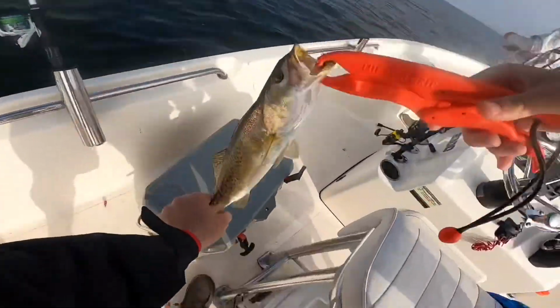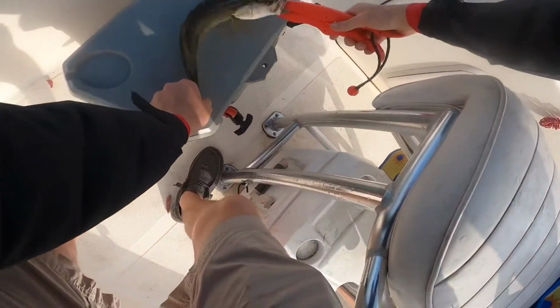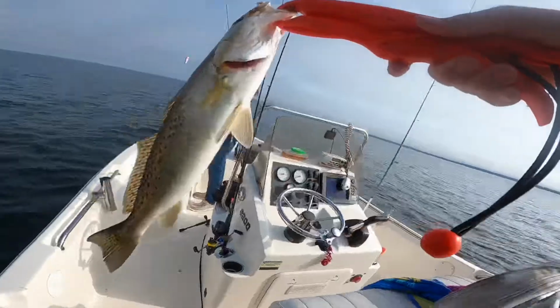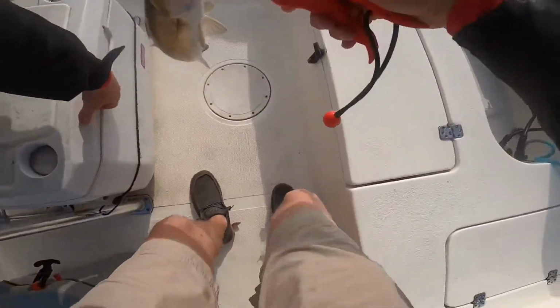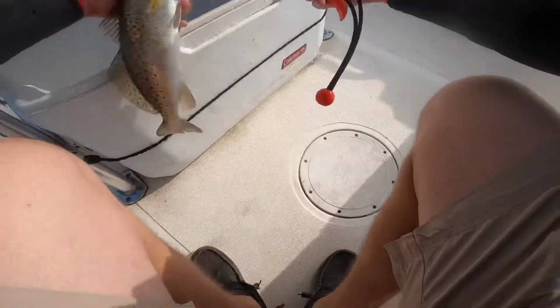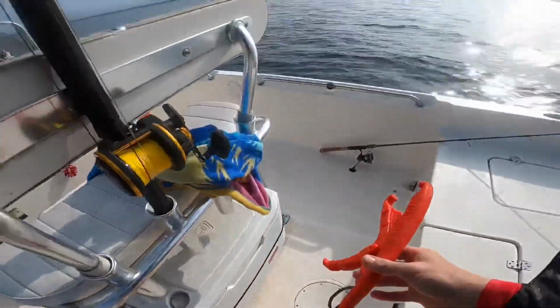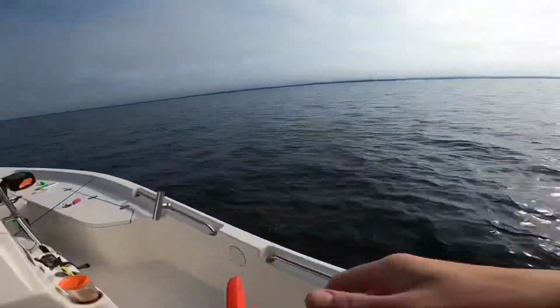Caught this trout, and I'm hoping it's a keeper. It's looking like it's gonna make it if it'll stay still for a second there. Oh yeah, he's well over 15. That means he is going in the cooler, y'all. So might have to do a clean and cook later. I'm not sure yet, but we'll see. So just stay tuned, and hopefully we'll get into something.